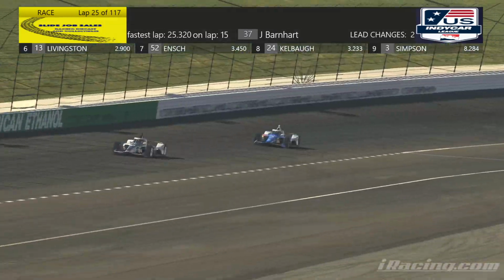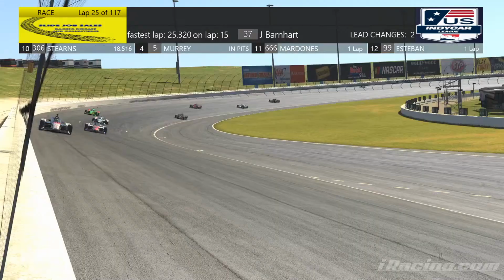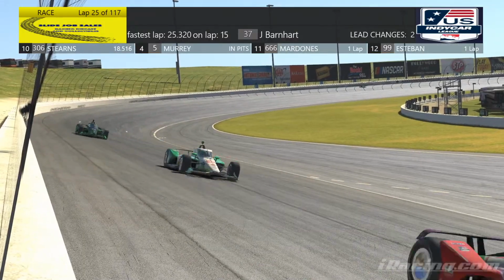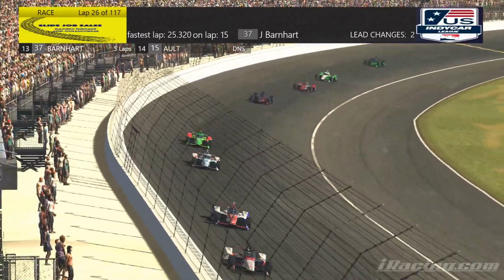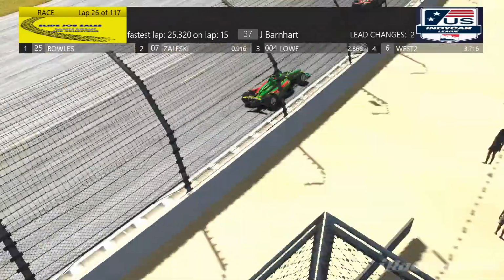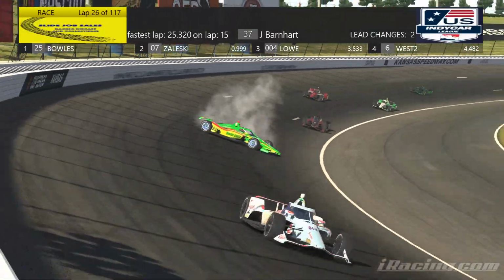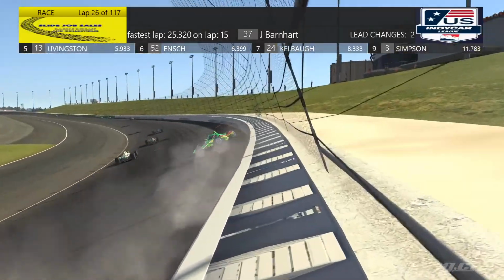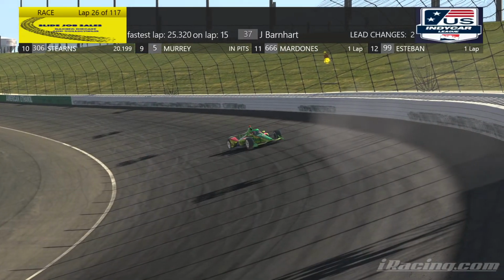Who is that? Somebody hard into the wall there. I believe that was Jeff Murray running into problems. So the first caution tonight, lap 25 of 117, for Jeff Murray. Let's take a look at it here. Murray goes off in the corner, gets a little bit high, gets in the fence. The car comes around with it and backs it hard into the outside wall. Caution out, 92 to go.